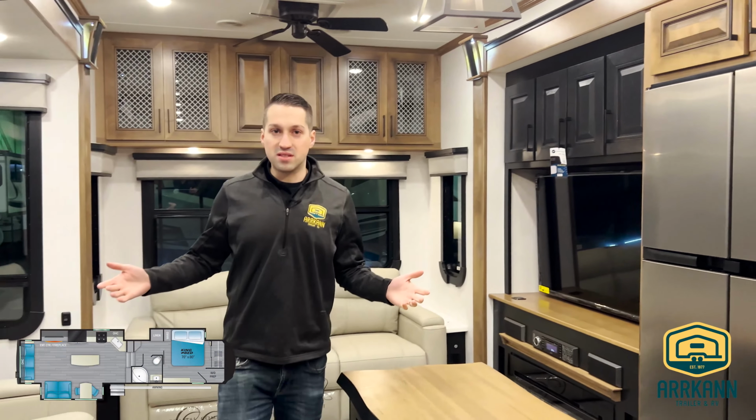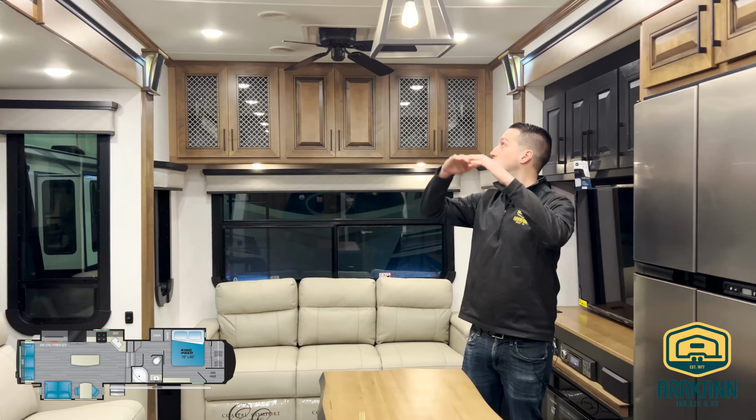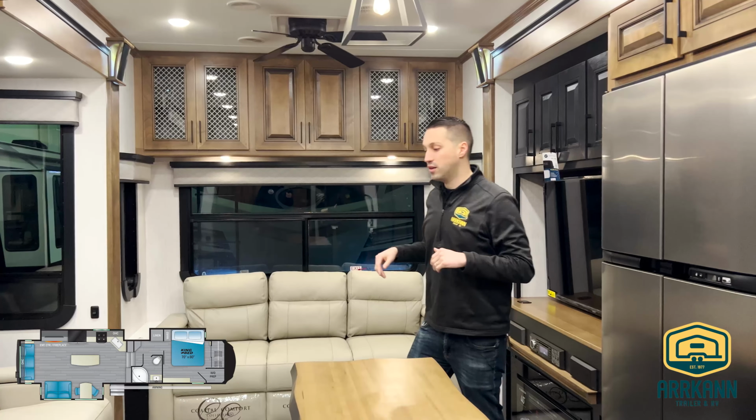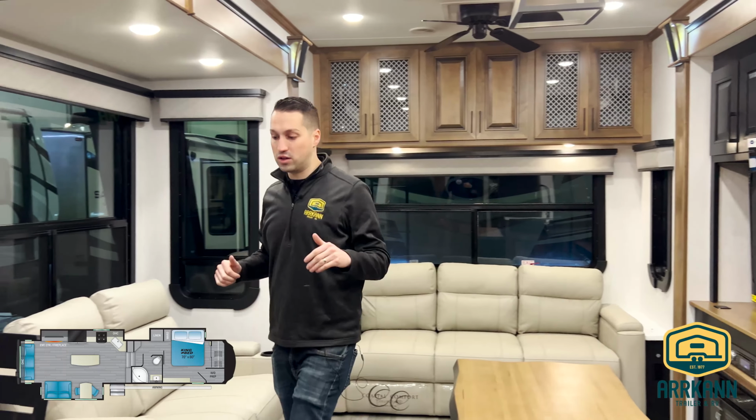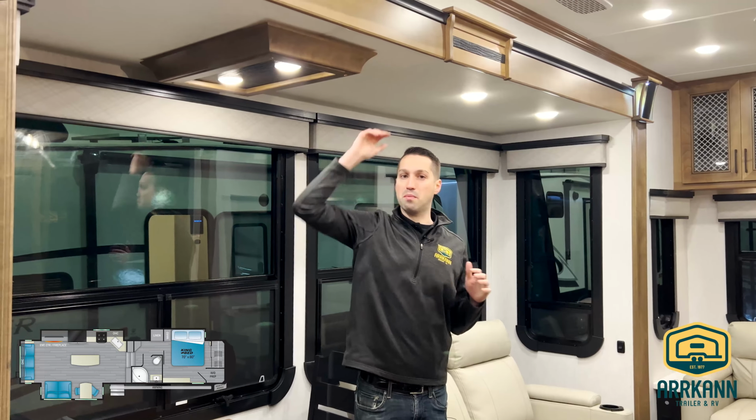All right, welcome inside. Beautiful unit. Nice grand feeling right when you walk in. Huge ceiling height, okay? They've also got some of the tallest in the industry slide-out. This is 7'3" high, so it's massive.